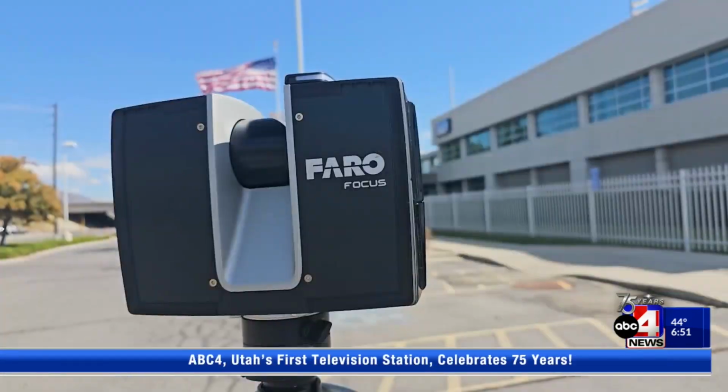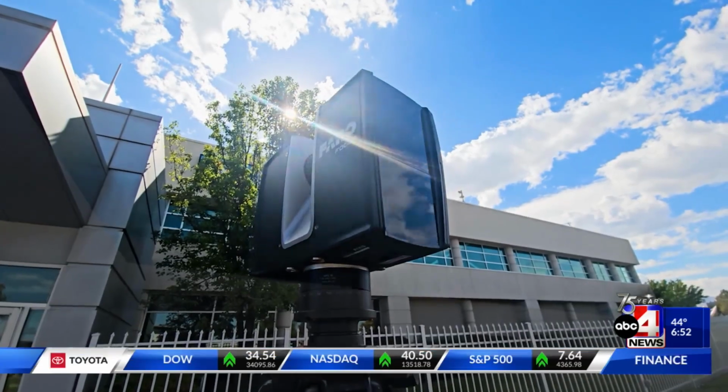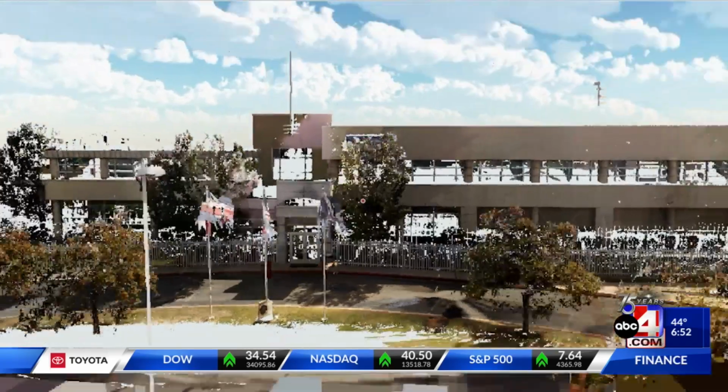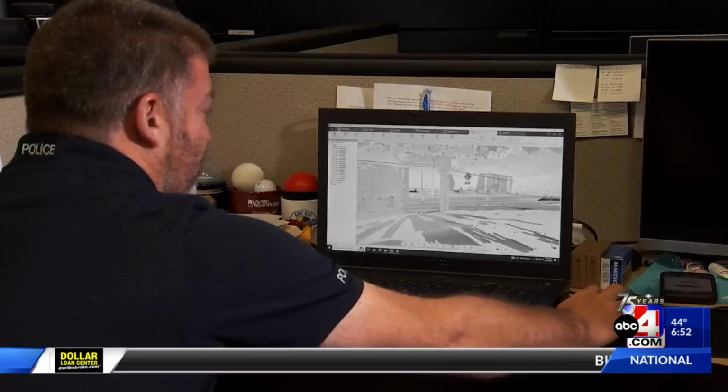To demo how it's done, Knob brought the Faro to our ABC4 studios, scanning our building, completely recreating our station digitally. Scanning crash sites lets them survey accidents quicker than ever before. And it brings them all together.